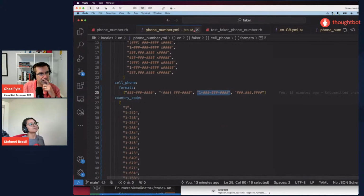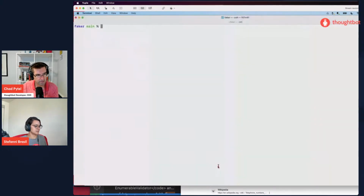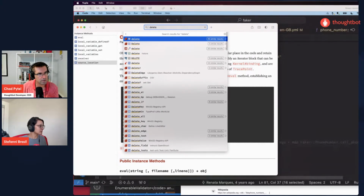Can we go back to this? It still confuses me. What is this actually doing? I don't know. It deletes something there. We can try on the console. Yeah, sure. What should it delete? Does delete take a string and treat it as a regular expression? Oh, okay. I don't know.